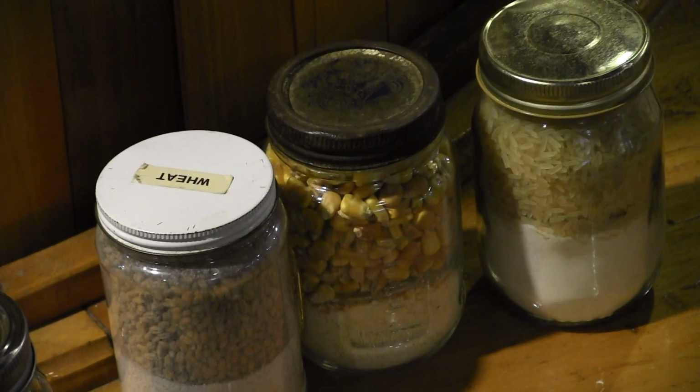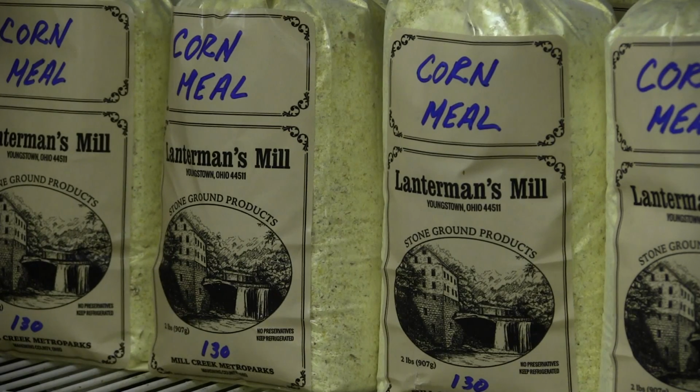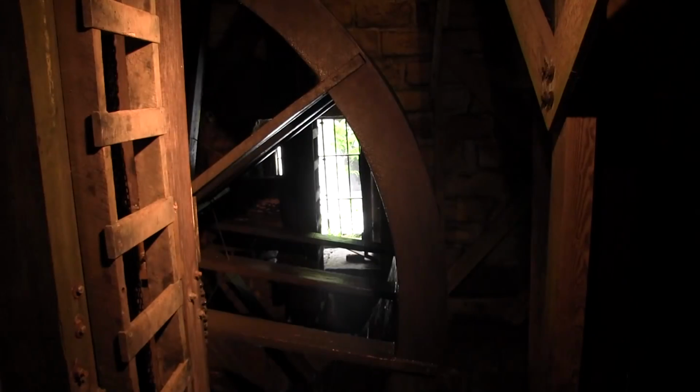However, it wasn't until 1985 that we started milling grain here again. We mill wheat kernels into wheat flour, we mill corn into cornmeal, and we mill buckwheat seed into buckwheat flour. The mill is run exclusively on water power. The process starts here at the so-called heart of the mill.